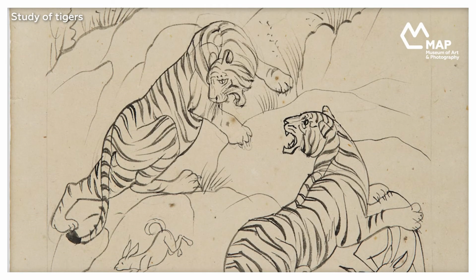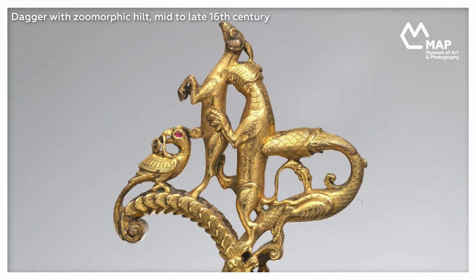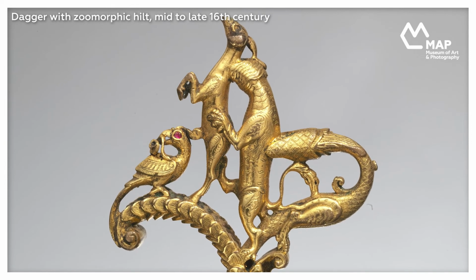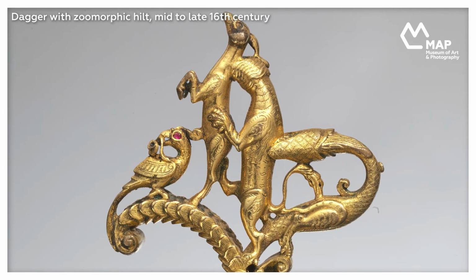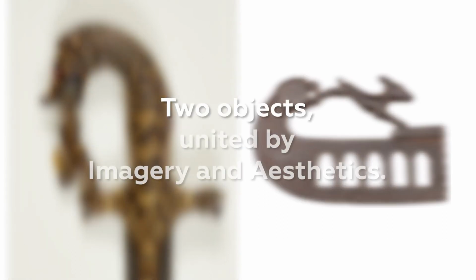The image of a tiger attacking a deer, as Navina Haidar states, was a long-standing Persian Islamic hunting motif, and the use of such imagery conveyed messages of power and dominance. Moreover, a number of arms and armor in Rajput collections were also acquired from campaigns in the Deccan in the 17th and 18th century. It is therefore possible that this striker was captured from the Deccan. So there you have it, two objects that serve different purposes but are nevertheless united through their imagery and a blending of aesthetics.